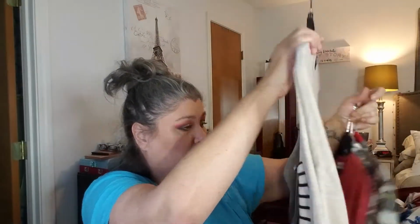Got this cute shirt on my clothing allowance. Again, berries, neutrals, ivories, greens, browns. I can wear that with all kinds of colors. I put a black jacket over it.